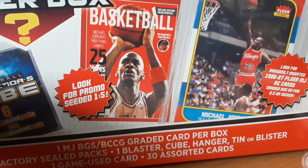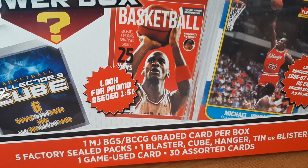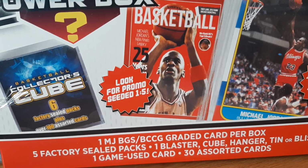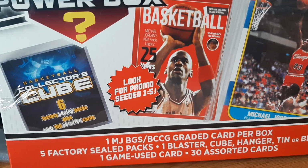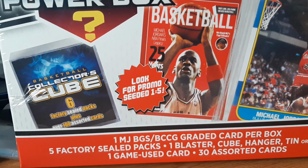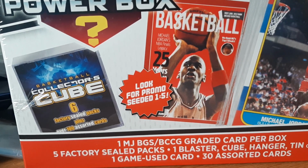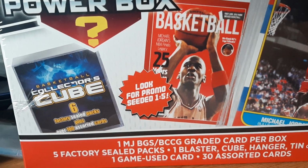Odds of getting that are probably about 100,000 to one, but you get 5 factory sealed packs, a blaster, cube or hanger, or a tin or a blister pack, a game-used mem card and 30 assorted cards. I've seen this opened before. I think Up North Collectors opened one. It looked pretty good, so I saw these in Meyer today when I stopped out there, and for $60, I figured I'd try one out, see what I get.